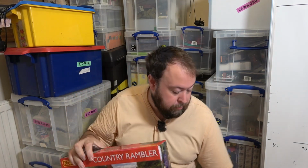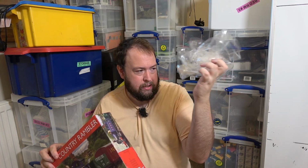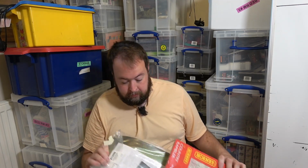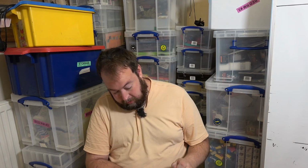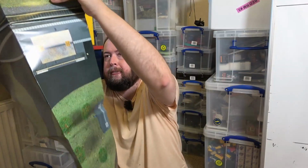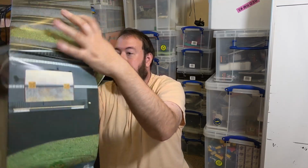So I've just taken the plastic wrapper off this. And Hornby, do you really need this? This is just waste. General waste, not needed. Then we undo that. And the first thing we get is a mat. So let's see what the mat's like. Ooh. It might fit. It most probably will fit, but I'm going to go for carpet.